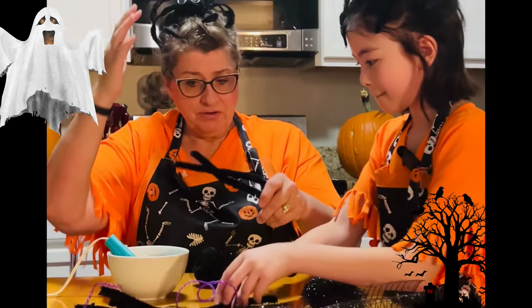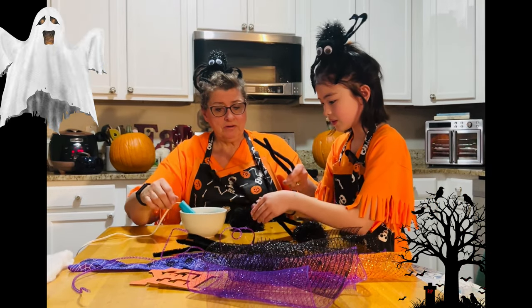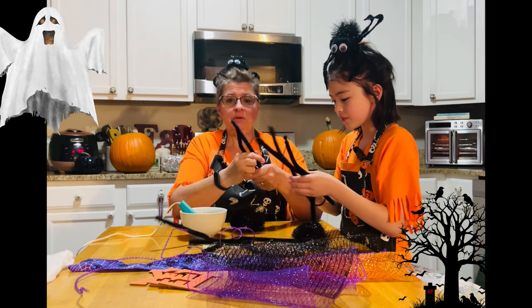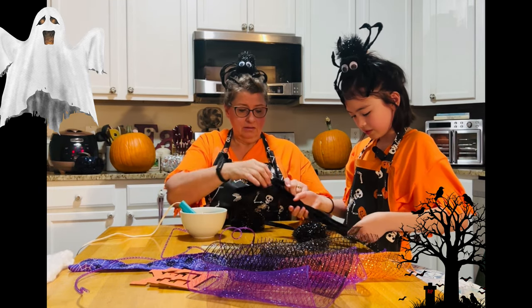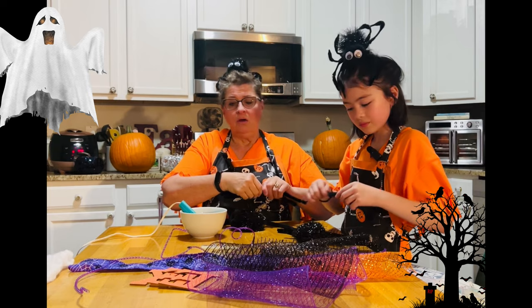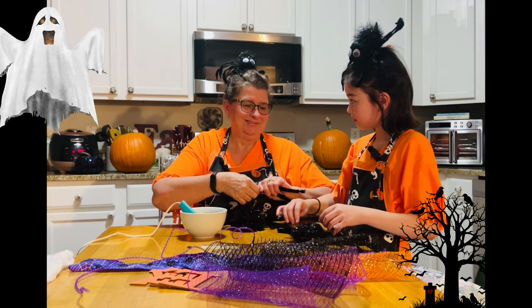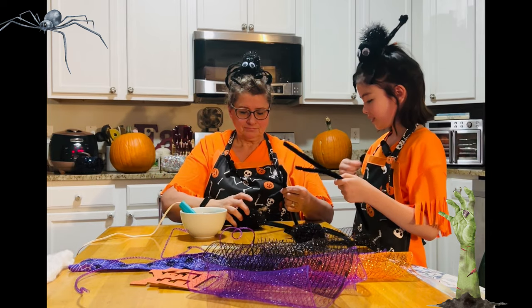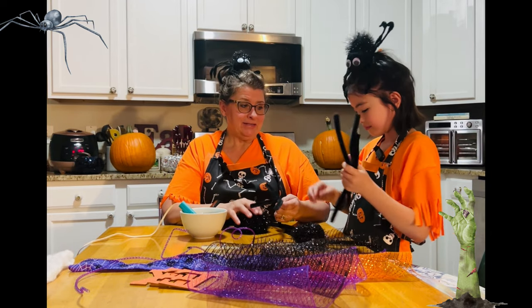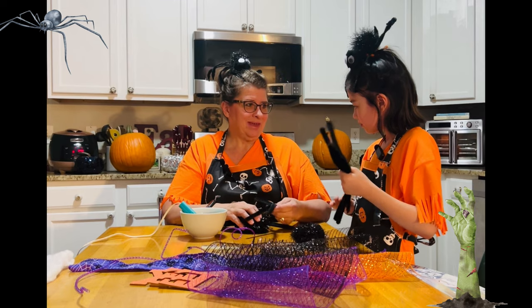So each spider has 8 legs, so we each need 4 pipe cleaners. We got the Chenille super fuzzy ones. Where did you buy that, Mama? We got everything at Hobby Lobby. Almost everything. Except for these aprons at Joann's. Yes, I did make those for our special weekend.